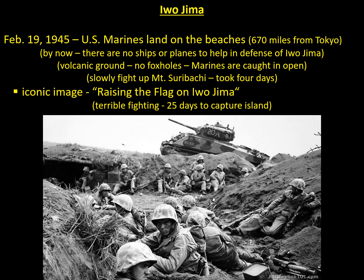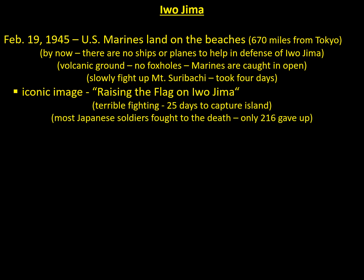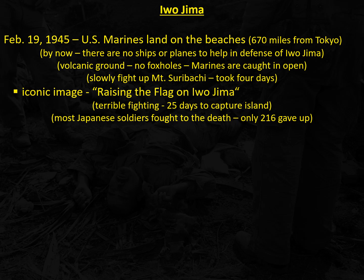Terrible fighting on the island. It would take 25 days to capture it. Most Japanese soldiers fought to the death. In the end, only 216 gave up.